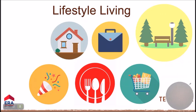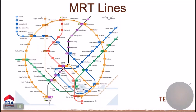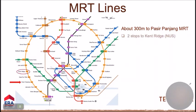But what's more, because I have all this already, I need to travel. So the good news for me is the MRT. MRT is confirmed to be very important. The Circle Line, you see, is incomplete, but it's about 80 to 90% done. Currently we are here at Pasir Panjang, the red arrow. We are only 2 stops to NUS.